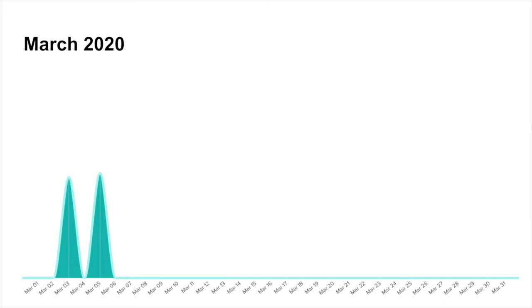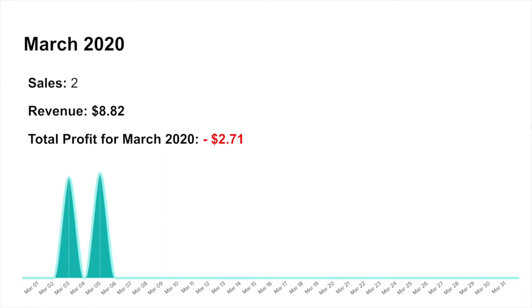Alright, let's take a look at March 2020. So I did 2 sales this month, and if you look at the graph, they're literally like 2 days apart from each other, and then the rest of the month is just totally blank. At a revenue of $8.82, and then my total profit on the month was negative $2.71. So I don't know what went wrong there.